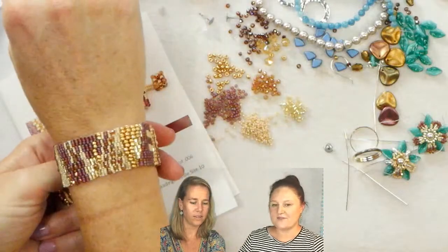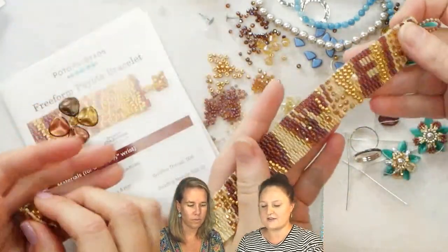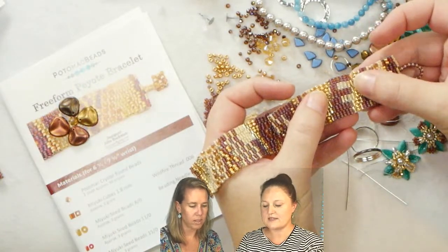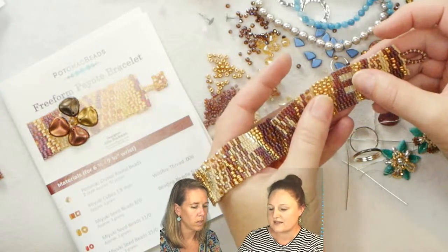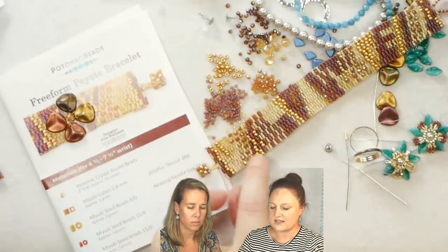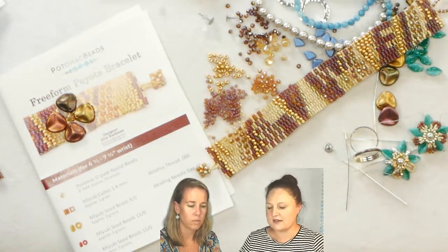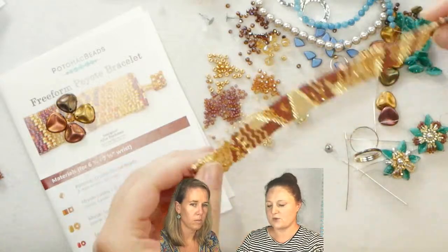What I really love about the Freeform is that you can come up with these really crazy patterns. It reminds me of basket weaving. You can play with the different patterns that you want to try, maybe then use it to do a whole bracelet. It's kind of like that patchwork where you can explore and have fun.